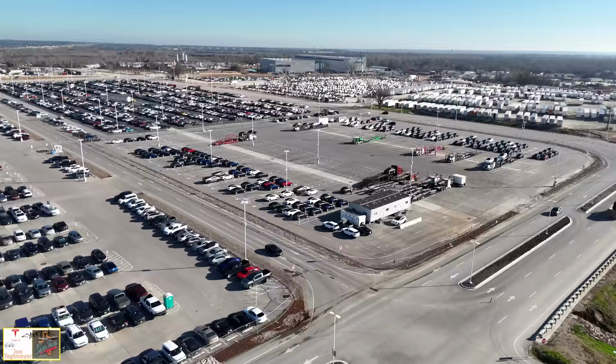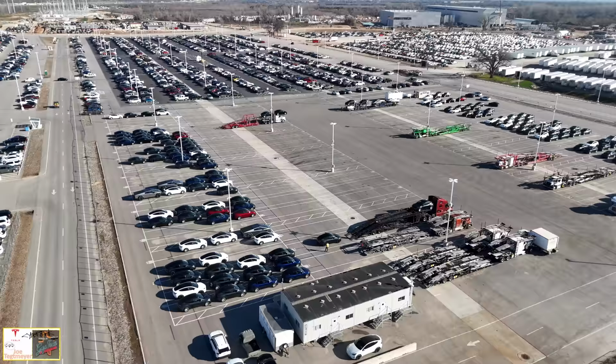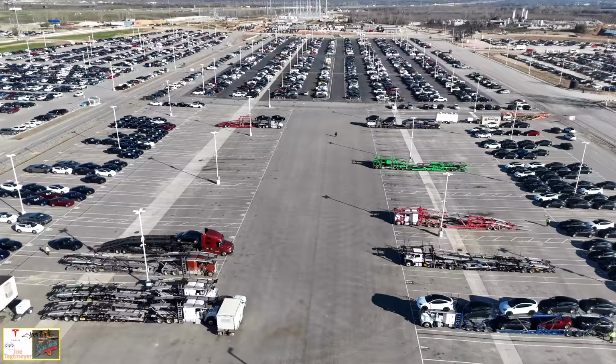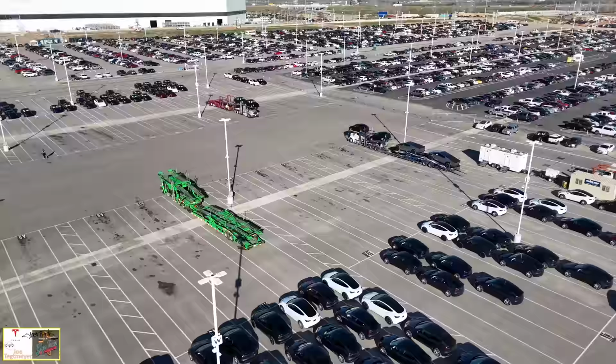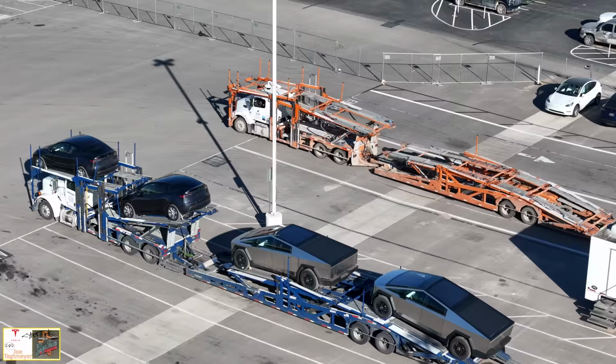Cybertrucks, again, intermixed with the Model Ys throughout both of the sides. A lot of trucks lined up waiting for pickup. And I did notice several of these trucks lined up on the frontage roads outside of Giga-Texas. So I think they were just waiting for the production to ramp up here on this early morning to pick them up at their designated times. As you can see here, there's a couple of Cybertrucks loaded up onto this particular truck. And as I mentioned, more trucks arriving pretty much constantly now around the site.